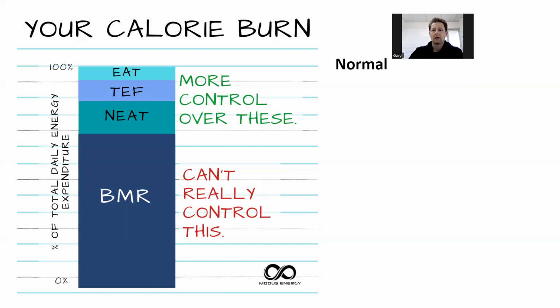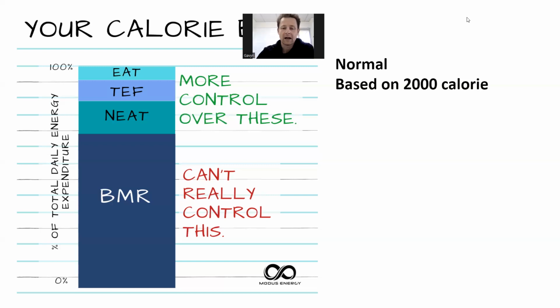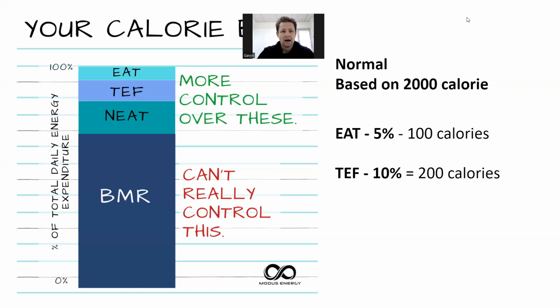So when you bring it down to a normal person, say me, based on a 2,000 calorie diet, the way these things are categorized percentage-wise is that EAT, or exercise activity, is only about 5% of your total calories for the day. So based on me, at 2,000 calories a day, 100 calories goes towards exercise. Thermic effect of feeding is a little bit higher, so 200 calories go on digestion, providing you're eating fiber and protein. And NEAT, non-exercise activity, is about 300 calories.